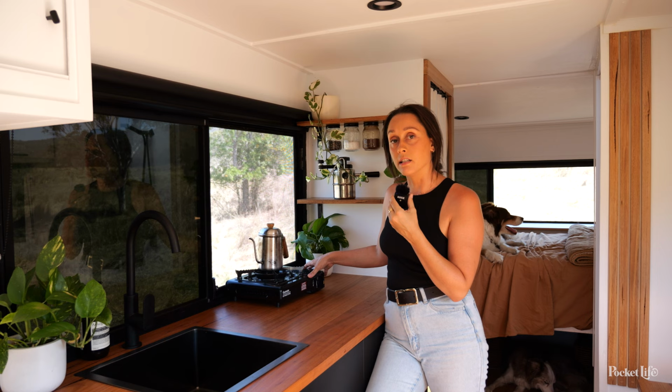I also have a Weber outside and a gas bottle in the drawbar box, and occasionally I cook pizzas, roast veggies, and all sorts of other dishes, and I use the Weber outside.